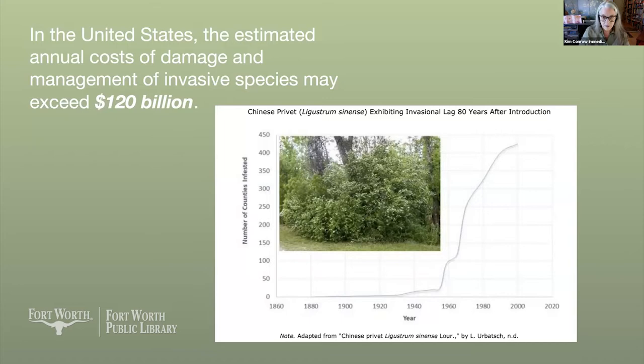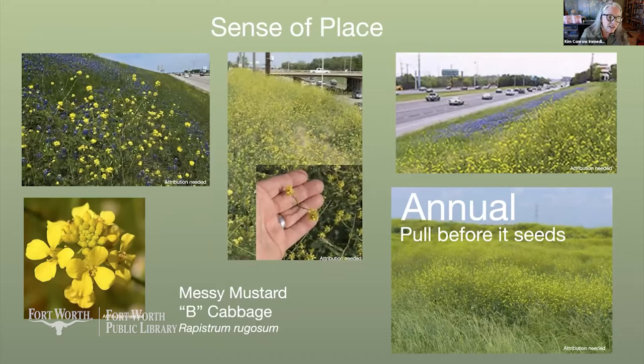And we talked about this last week with our native plants, they give us a sense of place. This annual has become a problem in the last 10 years, I think. I call it messy mustard from the Mediterranean. Some people call it the illegitimate cabbage. And it is getting all over our roadsides. It is an annual. If we pull it before it seeds, and make sure that we're not spreading seeds as we pull it, that we're disposing of it properly, then that's a great way to get rid of it.